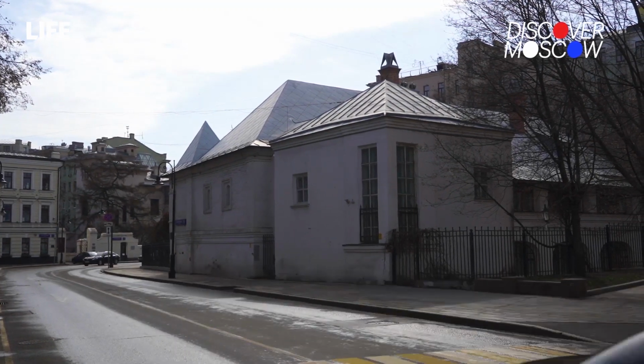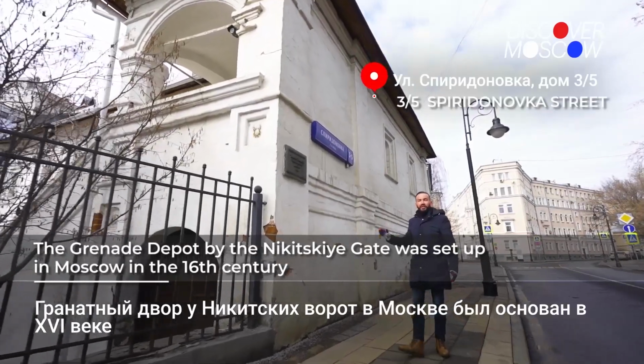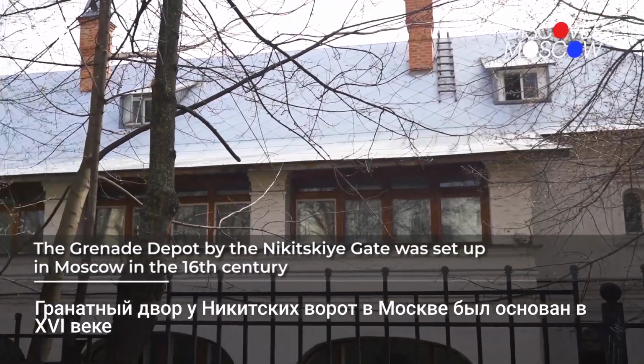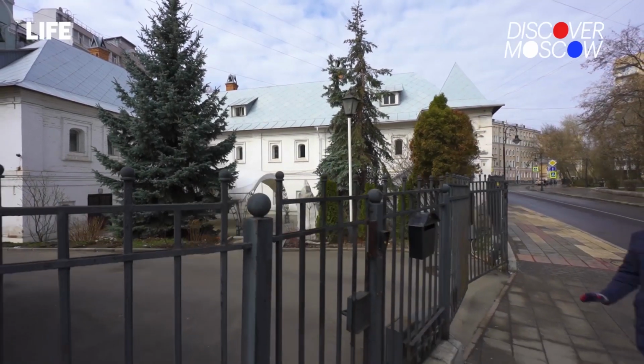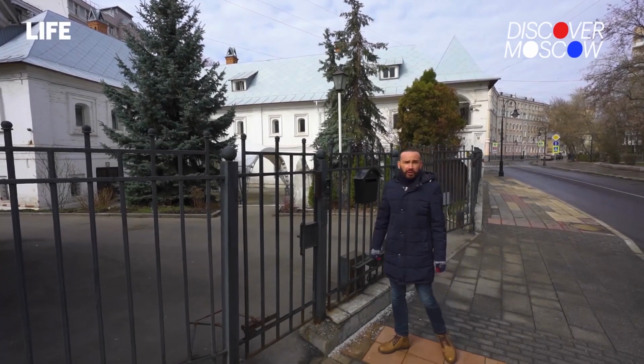On Spiridonovka Street, you can also see this white structure. That's the Granatny Dvor, grenade depot, one of the oldest 17th century structures in Moscow. In the 16th through the 17th centuries, it was used as a munitions depot, but later a fire destroyed that building.